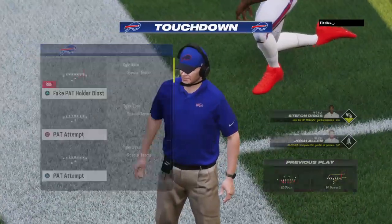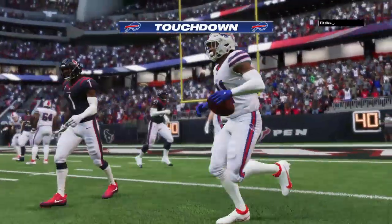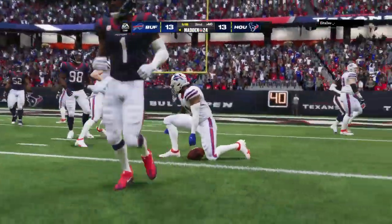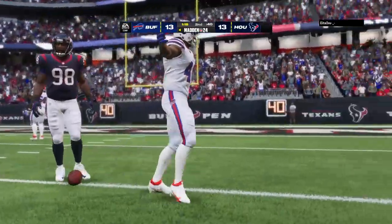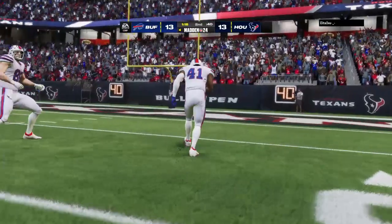Touchdown. Reggie Gilliam from 3 yards out. And the Bills are an extra point away now from moving out in front. And he wasn't blocking or running it there. They tossed it to him.